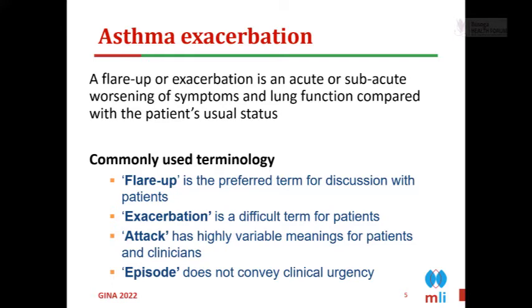Attack, we also commonly use it, but people take it differently. Some people take it as that English word it is, and it's very scary for them. But what we don't recommend at all is to use episode to describe an exacerbation, because it takes away the thinking that this is an urgent thing to deal with. So right now we are okay using flare-up, exacerbation, attack, but using the word episode is highly discouraged because it doesn't convey the urgency that an exacerbation requires.